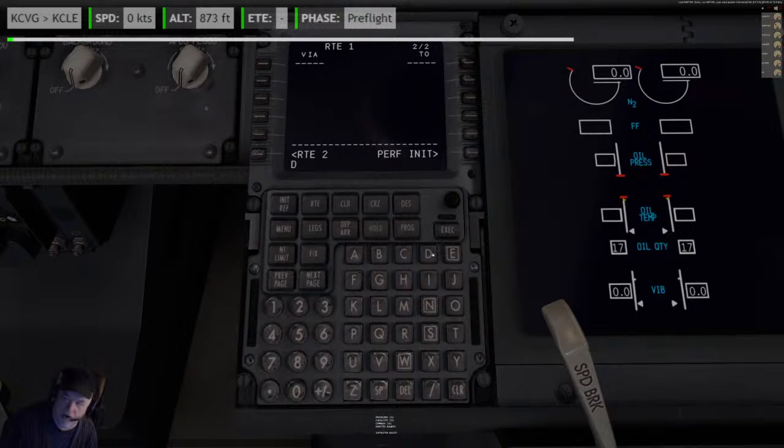It's a VOR called DQN, Delta Quebec November. Where's Quebec November? Direct to. And then one waypoint, the Talkin waypoint, Talkn. And that's it. No departure procedure.